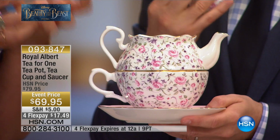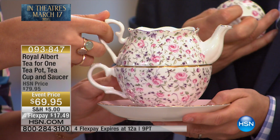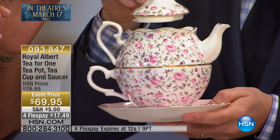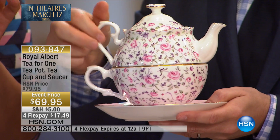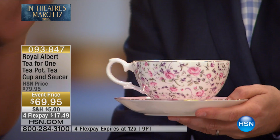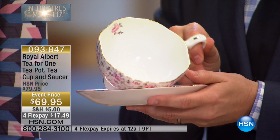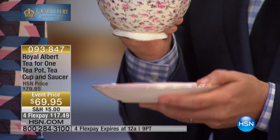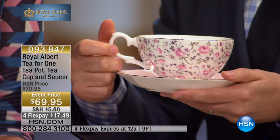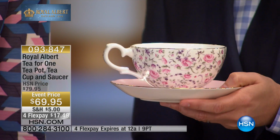But this is a really interesting, unique piece, because you actually have your teapot and you have your teacup and saucer in one piece. So the great thing about this is that you don't have to worry about brewing a pot for 5, 6 people. No. It can just be for one. So you can pop your tea bag, or if you want to use loose tea, that's also fine. In here, the lid has got this special little locator, so you know that's not going to come off anytime soon. I love this.